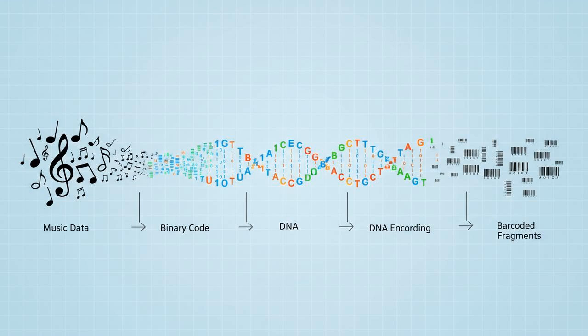But it is not that simple. DNA hates repetition. A long string of As causes biological errors. The DNA strand folds up or breaks. So algorithms randomize the data, adding error correction codes similar to those used in QR codes. This ensures that even if a few strands break, the song can still be played perfectly.